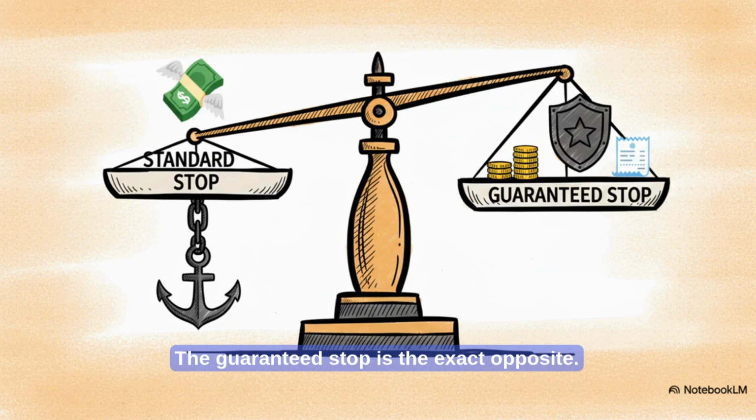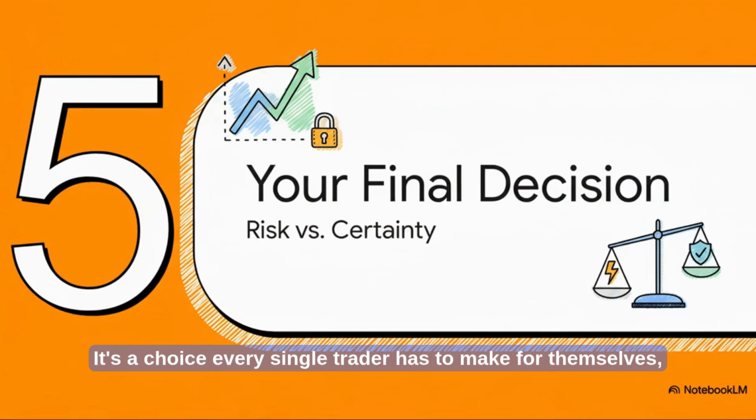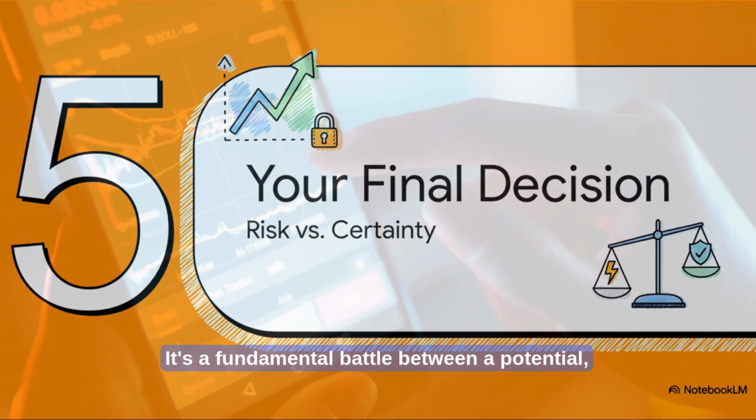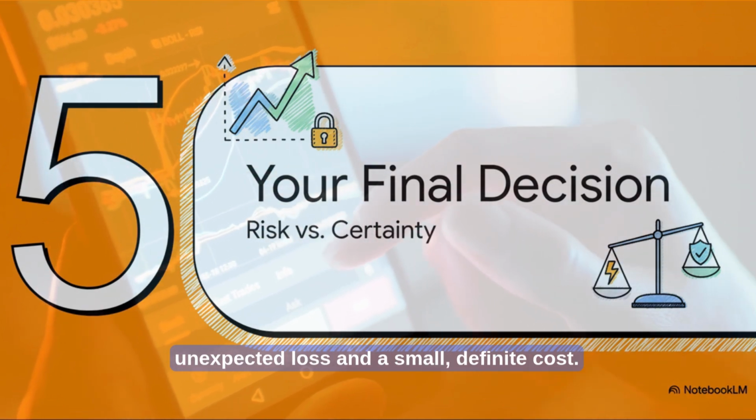The guaranteed stop is the exact opposite. You pay a clear upfront premium, and in return, what you're buying is pure, simple certainty. Your loss is capped, period. So this all brings us to the final decision, doesn't it? It's a choice every single trader has to make for themselves, on every trade. It's a fundamental battle between a potential unexpected loss and a small, definite cost.